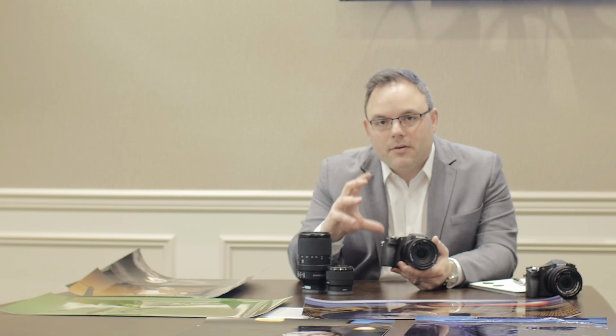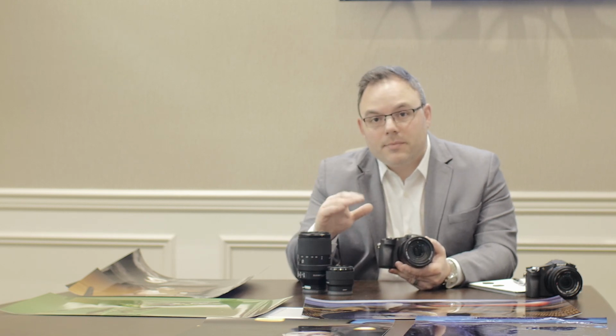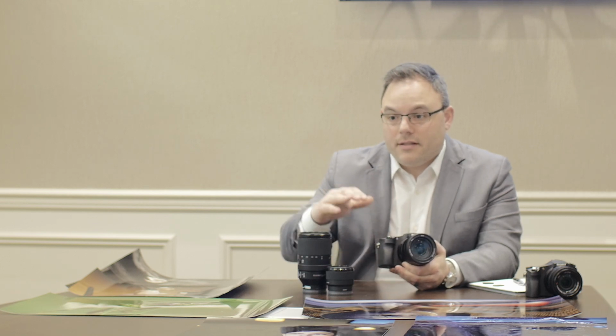Of course, there's 4K video quality on this camera, so professional 4K video quality. It uses the entire sensor to record 4K, no line skipping, no pixel binning. All that means you're going to get the best possible image quality you can get out of a sensor, even on a professional video camera. So you're going to get unbelievable image quality.